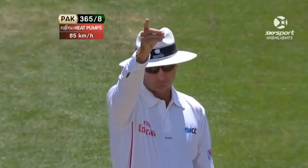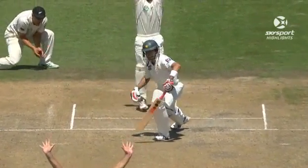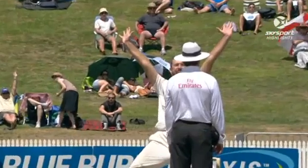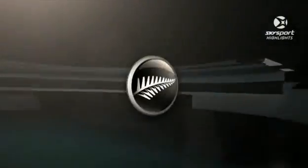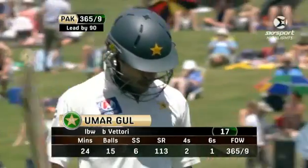And yes, got him. It was on the front foot, but it was pretty low. And Vettori gets his first wicket of the test. That's out. So Vettori strikes immediately. Umar Gul departs after a breezy 17, and it's 365 for 9.